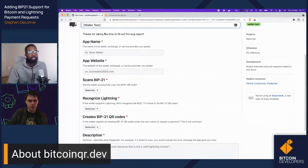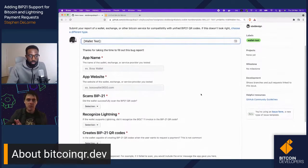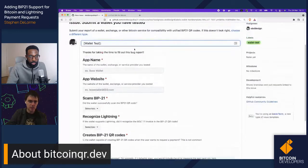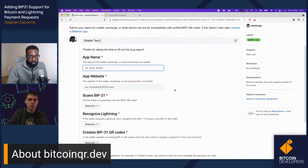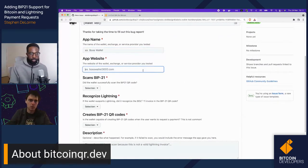Yeah. All right. So if you're on the issue, you can just fill this out as though you were going to submit the issue, and we won't actually submit it. At the top, it says wallet test in brackets. You could just put Phoenix in there. It says app name. You'd also put the name of the wallet there. You put the name of the website or a link to their website, just so that if we need more information, we can track it down.